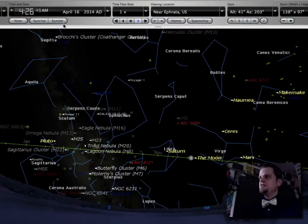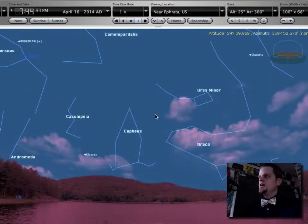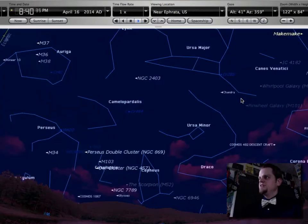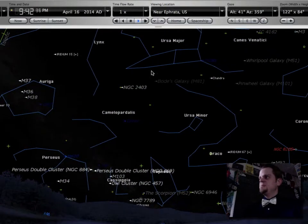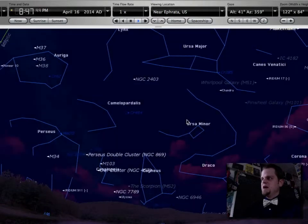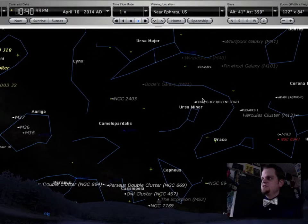Now let's go back to sunset and let's look to the north. And in the north, fast forward a little bit, you'll see the Big Dipper way up high. That's going to be pretty easy to find. Follow those 2 pointer stars that point to Polaris, which is the pole star. Notice as time goes by, that stays in the exact same spot. That's why it's the North Star, which has the Little Dipper. You've got Draco surrounding the Little Dipper. You've got Cepheus way down low.